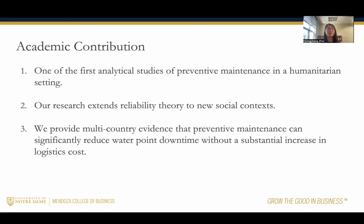Our research makes several contributions to the academic literature. First, we provide one of the first analytical studies of preventive maintenance in a humanitarian setting. Our research extends the reliability theory to new social contexts. We further provide multi-country evidence that preventive maintenance can significantly reduce downtime without a substantial increase in logistics cost.